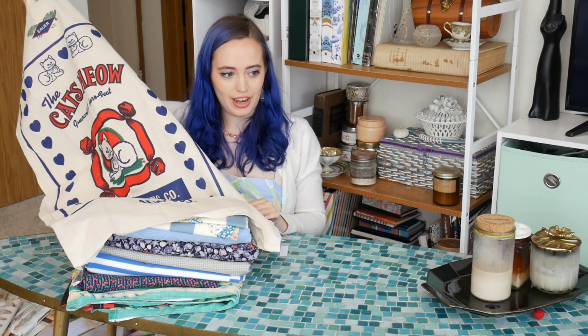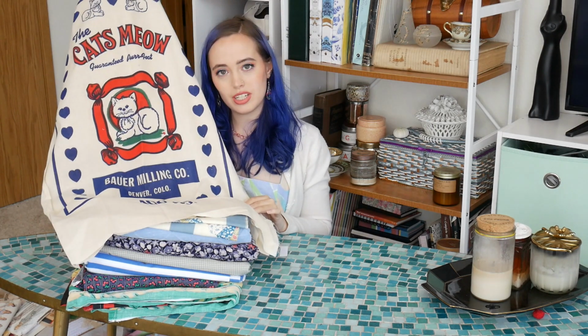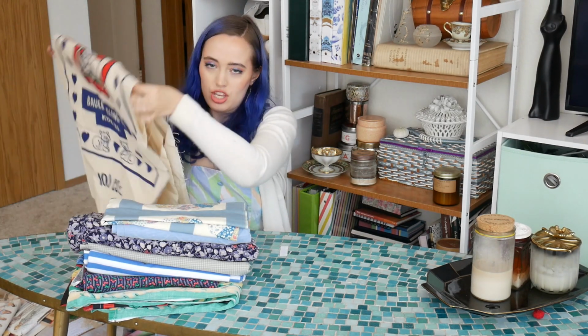Next up, I also got, I believe these are reproduction prints, but it's this really cute cat feed sack bag. I just kind of want to make a little crop top. I've seen a lot of feed bag designs, and this one is so darn cute. It's cat related, of course, and I'm excited to make a cute, probably little crop peasant-y top, like the one pattern that I really love and you've seen a few times in my videos.